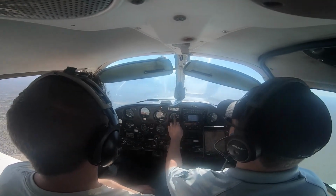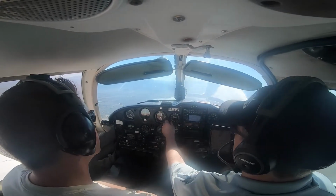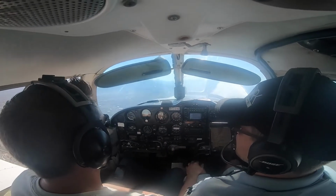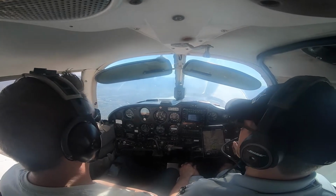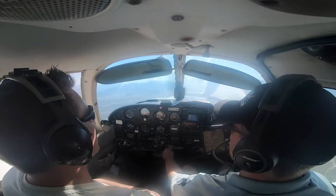Alright, fuel tanks. 330, so twist 10, 320, and turn 10. So that's going to be 230 now, heading just about 10 degrees to the left, and keep us exactly on the 16. You've got to figure out a wind correction, right?